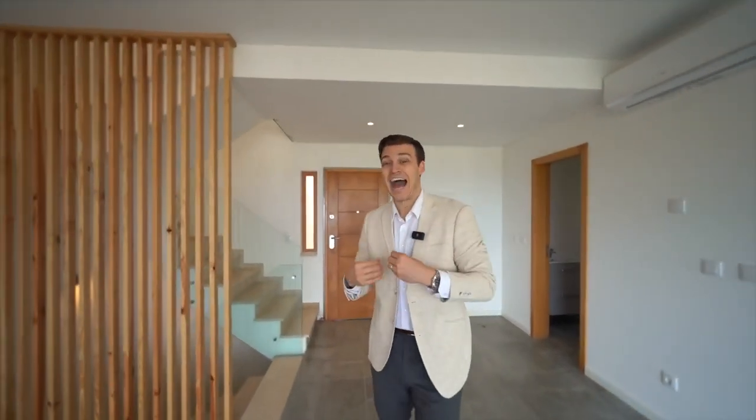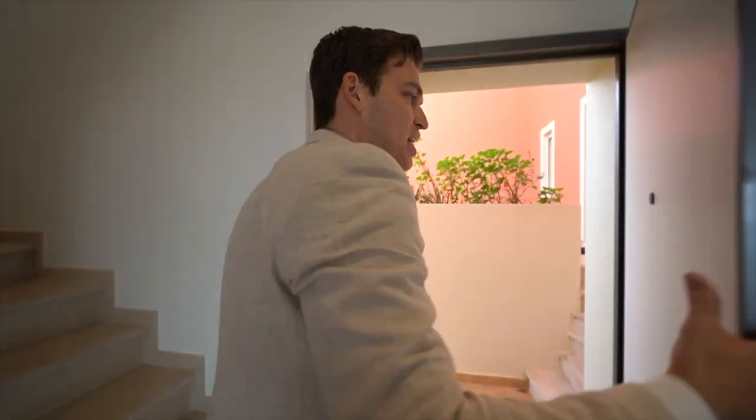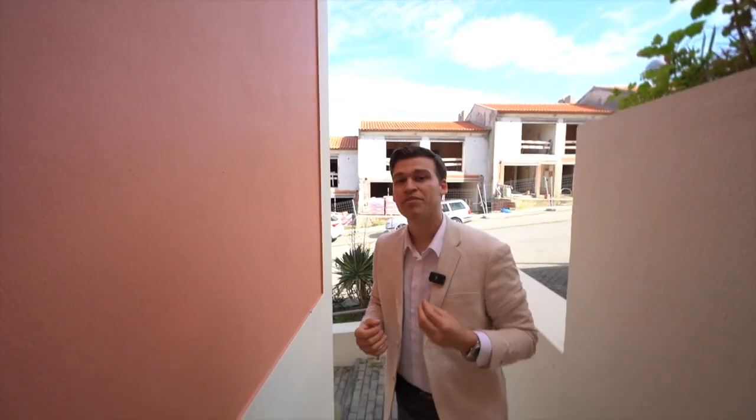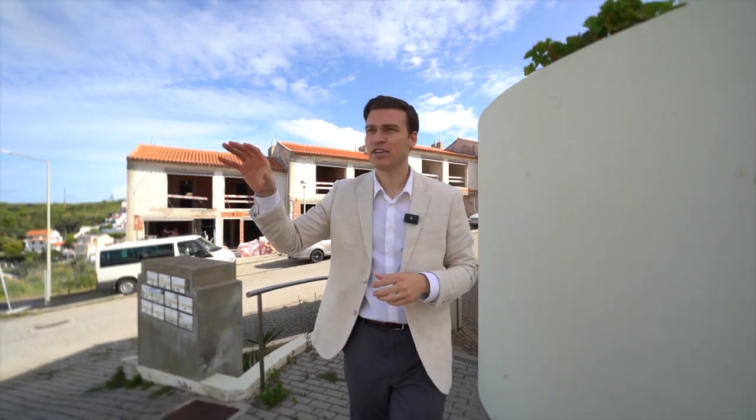So this is what $535,000 gets you in Ericeira, Portugal. I personally think that this is a steal for the price. It's so close to the beach. You have so many unique features of this house. It's such a beautiful piece of work. It was clearly built with a lot of care and a lot of passion, and it also has the ability to be very customizable. So as I said, you get this $1 million view right near the ocean.